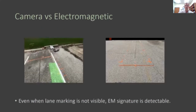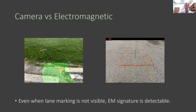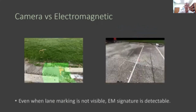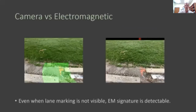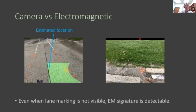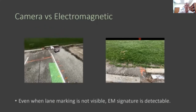So this figure on the left here is really showing what an algorithm would do to find edges, and it gets confused at times because we do have an electromagnetic tape in the middle there. But on the right here, we detect that EM tape, and I'll run it again just so people can see it. So this would be no lane detection, and this is the algorithm trying to find the edges. So the vehicle would be kind of confused where the middle of the lane was.